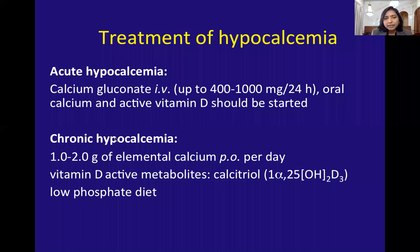Suppose the patient is having chronic hypocalcemia, the patient is not having any seizures, the patient is not having any active tetany, then you can manage this patient on an OPD basis with 1 to 2 grams of elemental calcium per day and active vitamin D metabolites, that is calcitriol initially, and then you can follow these patients up. If the patients have hypoparathyroidism, they require calcitriol for the rest of their life.